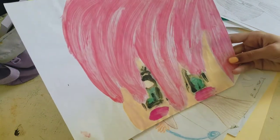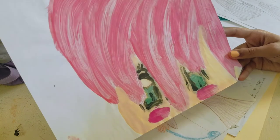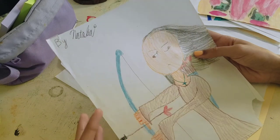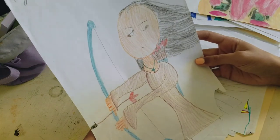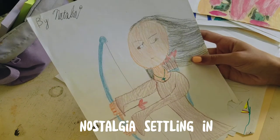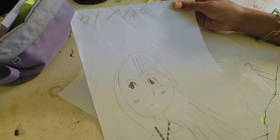Oh my goodness. This is also made with tempera paint. It's supposed to be an anime girl, but you can only see, it's basically a mugshot. Another archer piece, but this one was my favorite one that I ever made. It still is kind of cute. Oh my gosh, I remember this. An anime girl. Oh boy, we're entering into that stage.